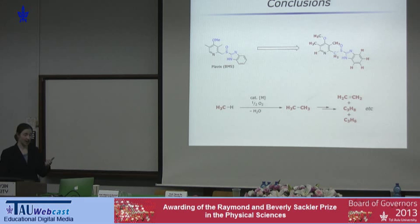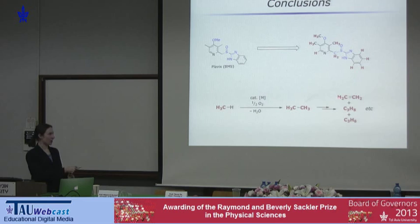And then, I showed you at the end some of our preliminary results where we're working on a much simpler molecule, methane. But I think we're having some really exciting successes thinking about making carbon-carbon bonds from methane to make ethane as well as ethylene. And again, these results are really new and we're very excited about what's going to come out of them.